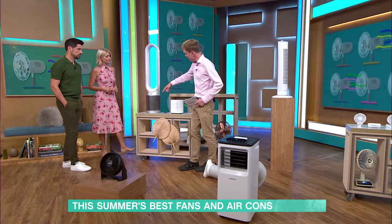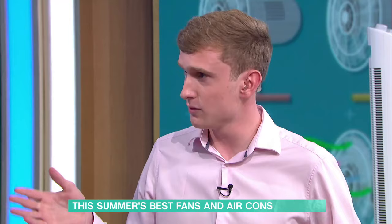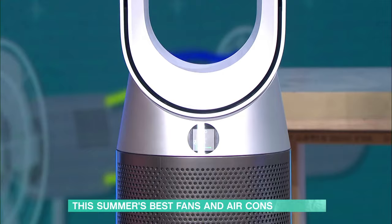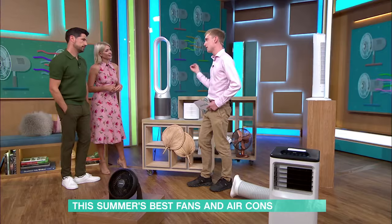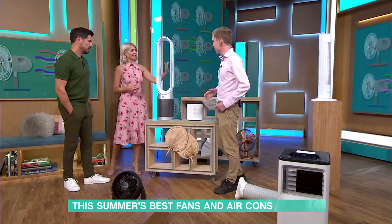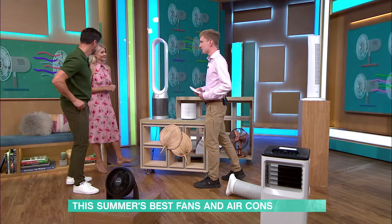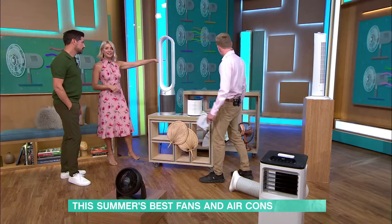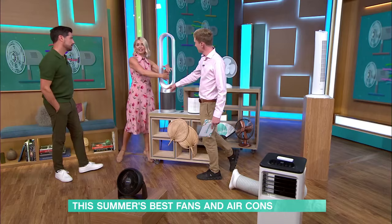It goes on really, really quiet. This is in its maximum power mode. It's not got the same choppy air as your standard fan, and it's not scary because you can do that without hurting yourself. It's really good looking. So what's scary about fans? Well, look at the thing, you don't want to get all your hair in it. This one is safe, looks good and is quiet.